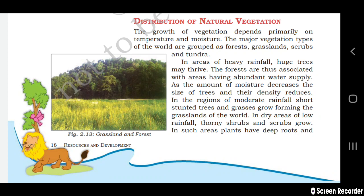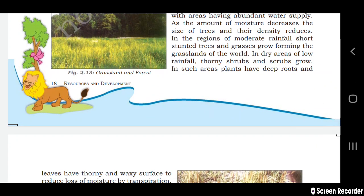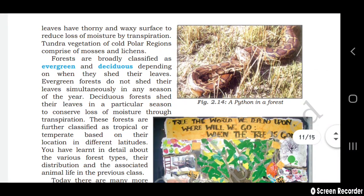The forests are thus associated with areas having abundant water supply. As the amount of moisture decreases, the size of the trees also decreases and their density also reduces. In regions of moderate rainfall, short stunted trees and grasses grow, forming the grasslands of the world, and in dry areas of low rainfall you can see thorny shrubs and scrubs growing. In such areas plants have deep roots, and thorny and waxy surfaces so that they can reduce the loss of moisture by transpiration.